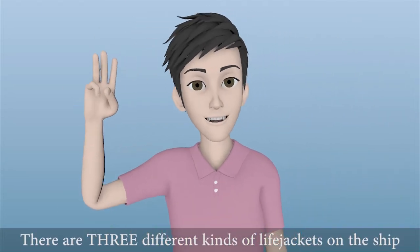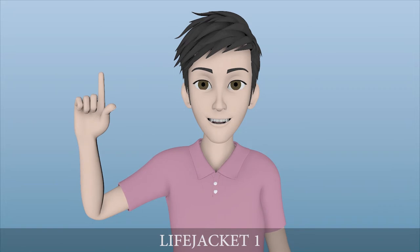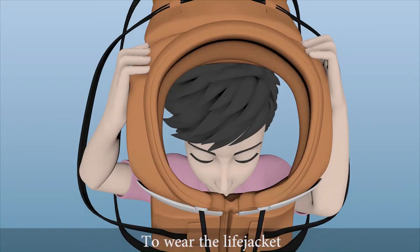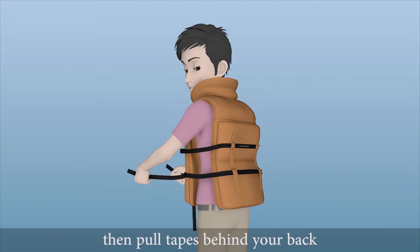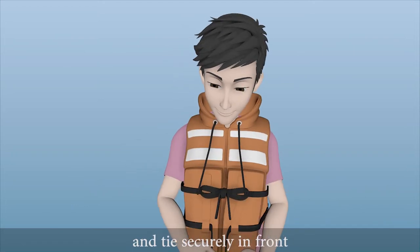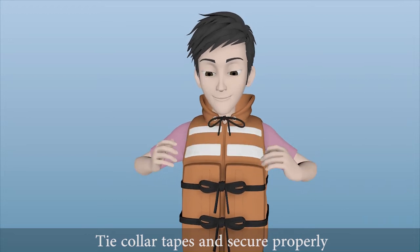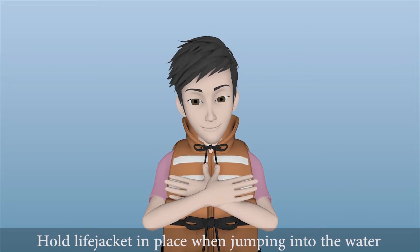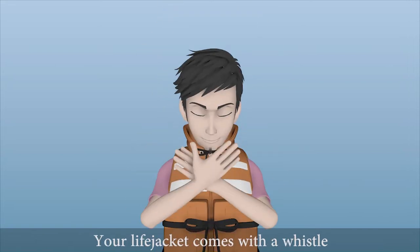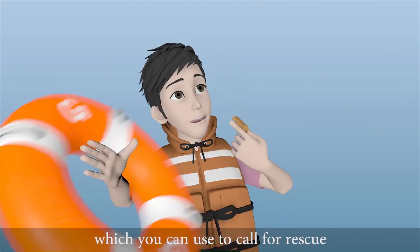There are three different kinds of life jackets on the ship. Life jacket 1. To wear the life jacket, slip over your head, then pull tapes behind your back and tie securely in front. Tie collar tapes and secure properly. Hold life jacket in place when jumping into the water. Your life jacket comes with a whistle, which you can use to call for rescue.